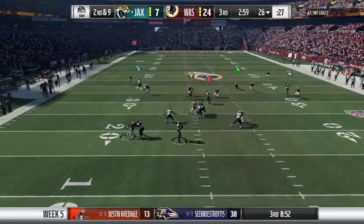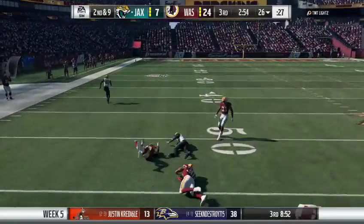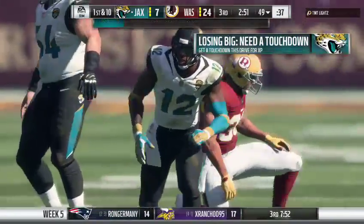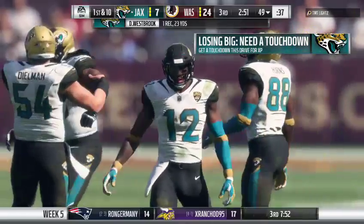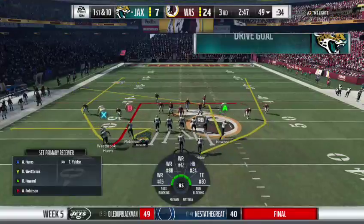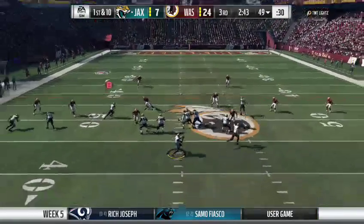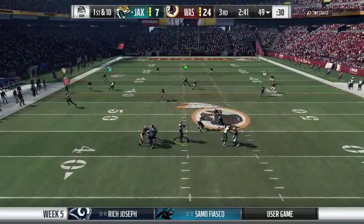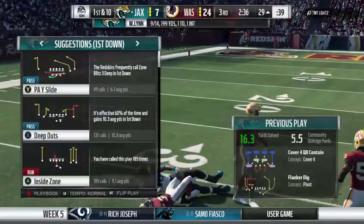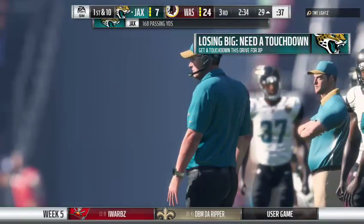Looking to throw on 2nd down. Lynn. That one complete to D.D. Westbrook. And he takes this one just shy of midfield all the way to the 49. 23 yards on the play. On first down, Lynn. And he'll be taken down, but not before getting this inside the 30. 23 yards on the play.